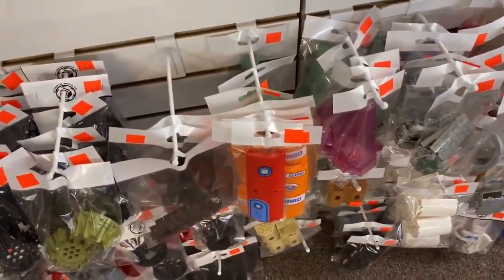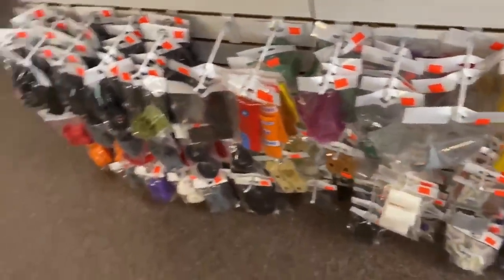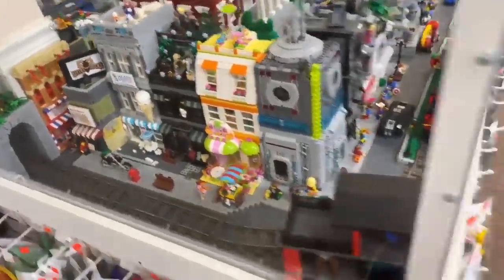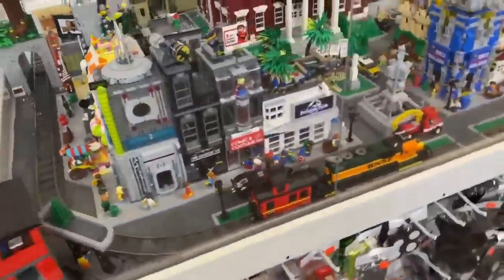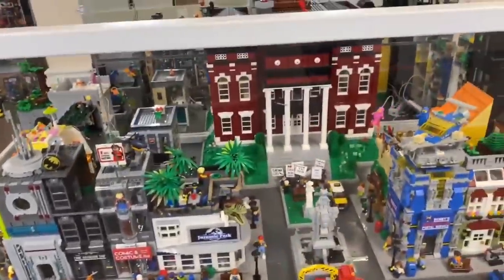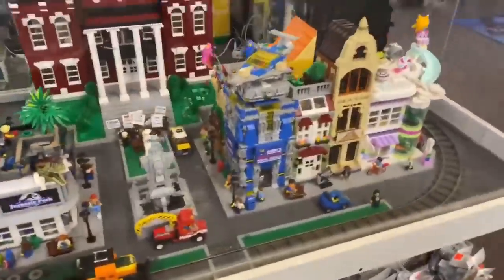Is that from Rocket Ride or maybe from the boating school? But this is a really cool mock on display. There's a bunch of mocks. They even have the Mrs. Incredible sign. That's awesome. Oh, I love this. You want to be in it?